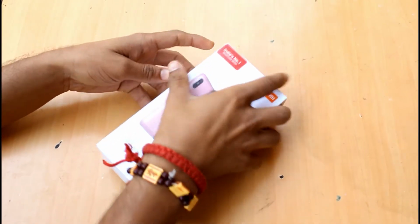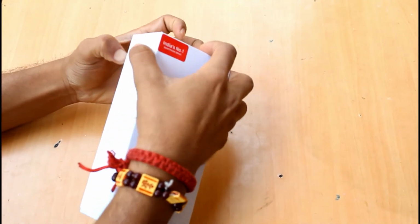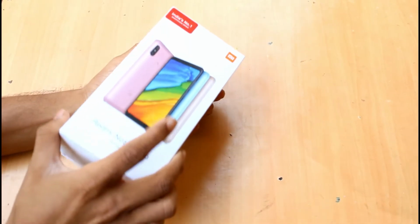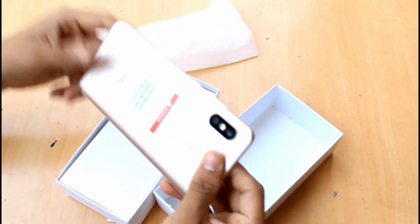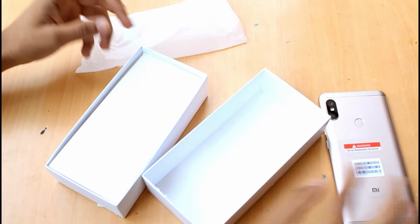So guys, this is the box of this brand new Xiaomi Redmi Note 5 Pro, and I guess we have the gold colored version. Let me just open it up, and this is the smartphone. Well, yes, this is the gold colored version, and I guess this is the 64GB variant with 4GB of RAM.